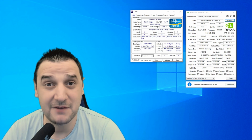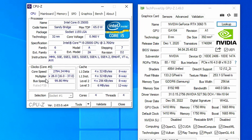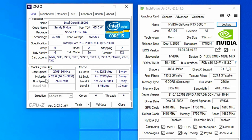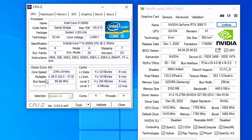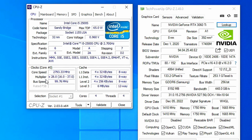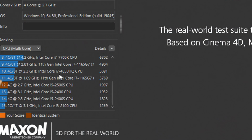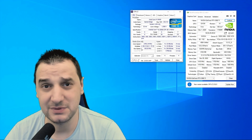It's a 65 watts CPU, quite a powerful CPU with 4 cores and 4 threads. The base clock for this CPU is 2.7 gigahertz, and it's something closer to the 2400 that we tested previously. So in Cinebench, the numbers are quite similar. If you take a look, you can actually see on the test that they are quite similar when it comes to performance. Let's see how it's running, because I was very impressed with that 2400.